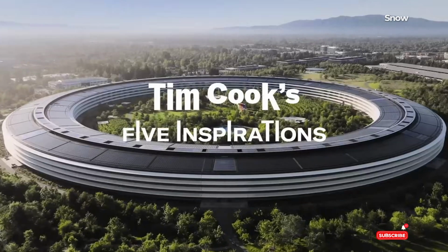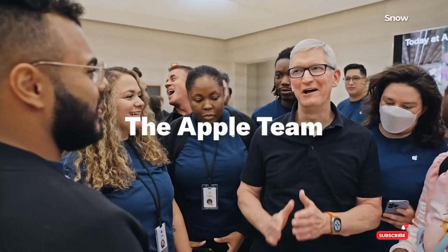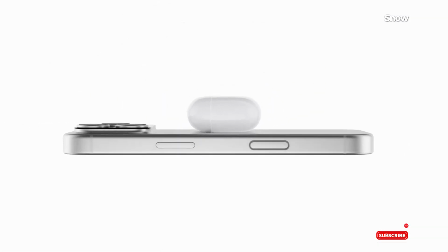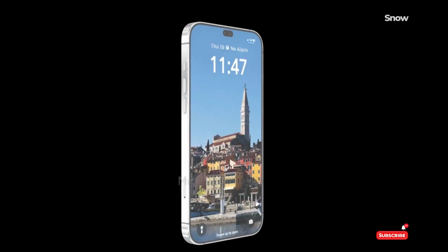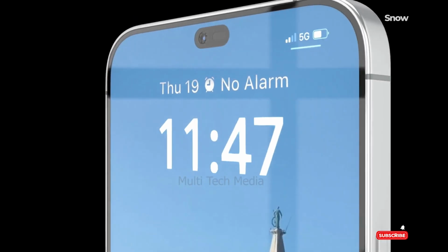Now let's talk brains. The iPhone 17 Pro is getting Apple's next-gen A19 Pro chip built on TSMC's 3rd gen 3nm process. And yes, that sounds like technobabble, but in human terms, it means better performance, greater efficiency, and probably the ability to open 63 apps while editing an 8K video and running AI summaries of your existential crisis in the background.